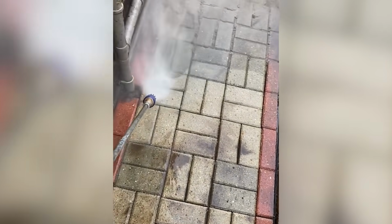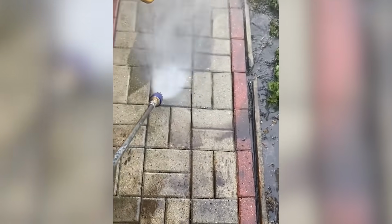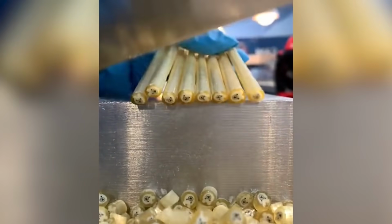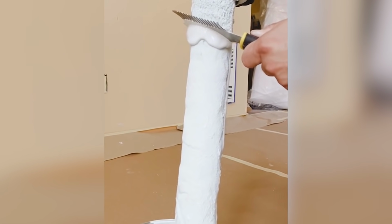Wash the slabs with pressure to clean them perfectly and make them look as new. Scraping paint off a paint roller to clean it is a satisfying process to do at least once in your lifetime.